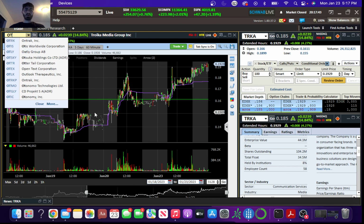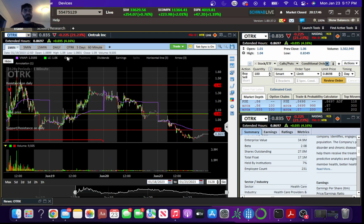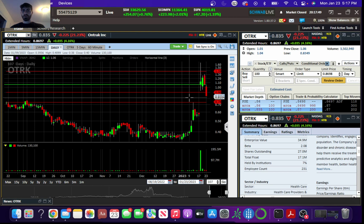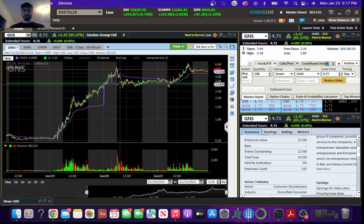Lastly, OTRK, looking for a multi-day bounce, continues to push lower. We got a nice bounce today out of GNS. Totally missed this play. Didn't even have it on watch. I was thinking this would maybe fade a little bit more, but continue to hold this area, and that led to this squeeze. That's all we're looking for. Failure to break down at key levels where shorts could be trapped.